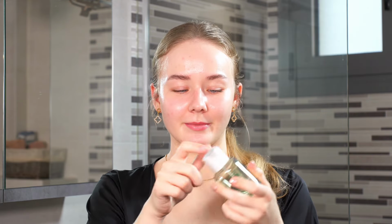Okay, so for fragrance, I'm going to use this one from the Body Shop, and this is the Eau de Toilette. It makes you smell clean, and okay, we're putting some on. I always put perfume right before I leave because I'm wearing the clothes and all that stuff, so it's going everywhere and it just lasts longer.